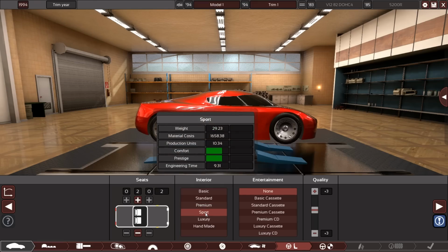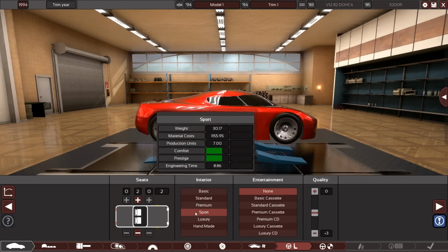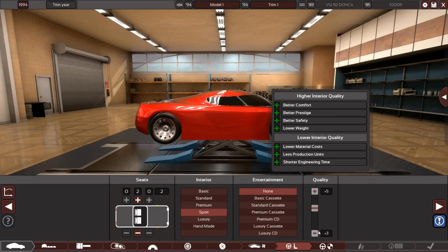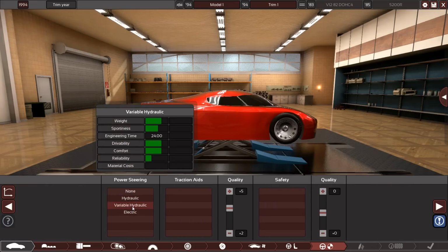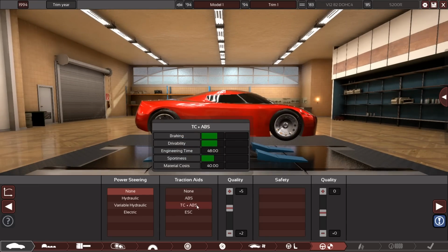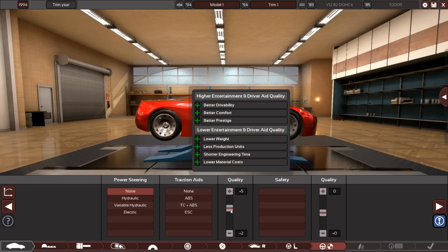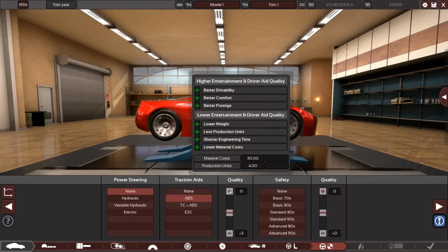A higher quality sports interior. Weight 29 kilos. And like this, it's 30. Well, it gets slightly lighter. We recently changed that. And no power steering? Is this one lightweight enough to have no power steering? Traction control and ABS. Plus 5. Or do we go with just ABS? I believe we could go with just ABS.